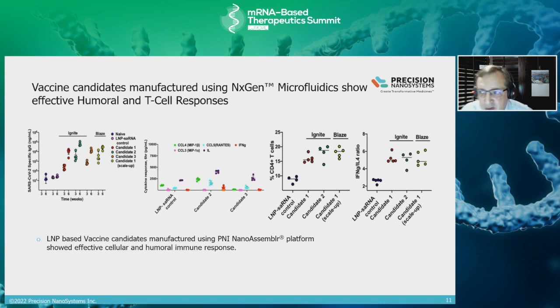Okay, some data. So again, we're developing a self-amplifying RNA-LNP vaccine against SARS-CoV-2. And we've used, again, our genetic toolbox, our microfluidics technology using the NexGen. This is some initial data generated with a collaborator. Here, using the toolbox and self-amplifying RNA against SARS-CoV-2, we're seeing effective humoral and T-cell responses in, I believe, a mouse model, looking at different candidate formulations.